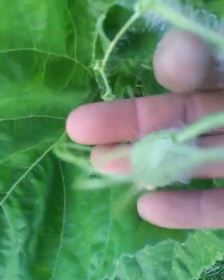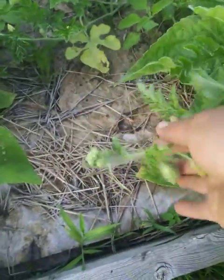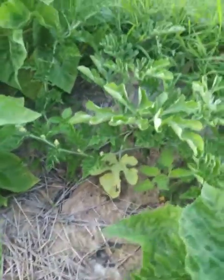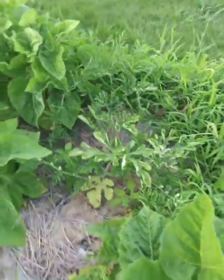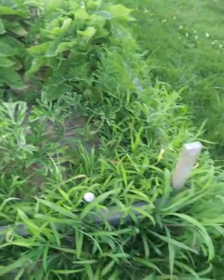Oh, looky here, you guys. I have my first watermelon. Yay. Oh, there's another watermelon. You all see that? There's another watermelon. Yay, so maybe I'll get 2 this year. Hopefully I'll get more, but we'll see.